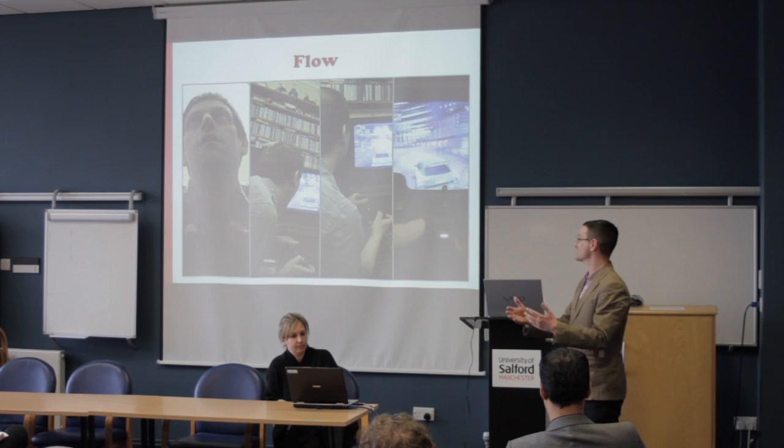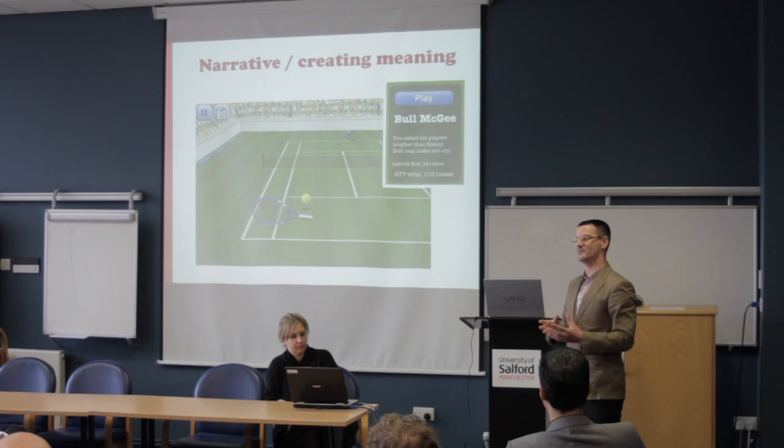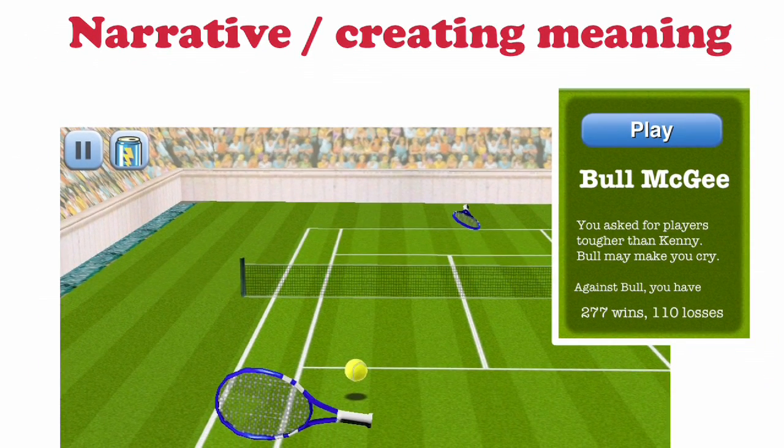So one of the aims is to create a sense of flow in games. The games also, so far, have lacked any sort of narrative structure to frame the action. So there's no story to the tasks that the user is required to perform in the games. Such is our need for narrative structure that we sometimes impose it even when it's not there. So for me, in this simple tennis game, I always pretend I'm the underdog to give it a sense of meaning, even though, if you look at the scoreboard, I usually win.